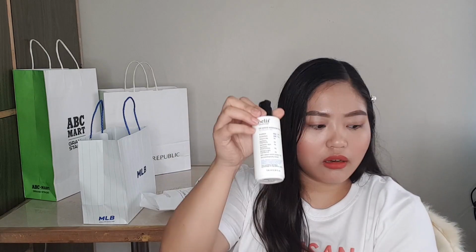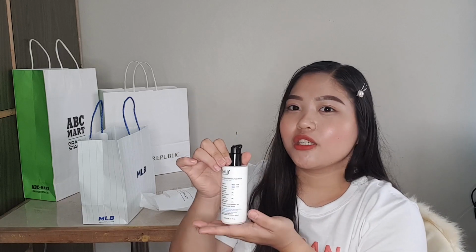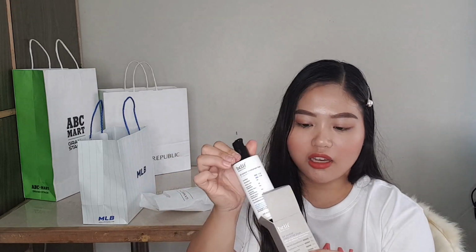This is also one of the things I've wanted to buy for like so long. I've been researching things or moisturizers that can help lessen the oil on our faces. So I finally got it. This cost me, this is, I think, the Belief. I think this cost me about 1,900 to 1,000 pesos. Not quite sure, but yun yung naalala ko. And now, we'll be moving on to the favorite part, the Myeongdong stuffs I bought.